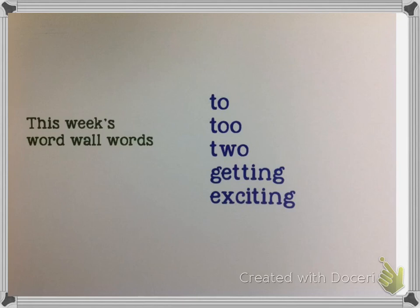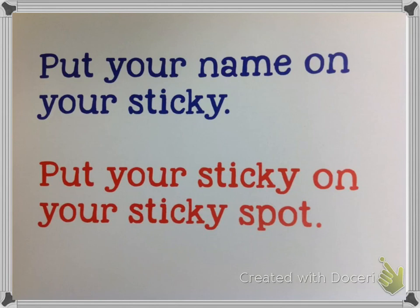Next, I want you to put your name on your sticky note and put your sticky in the sticky spot so I can take a look at your work and see how you're doing. Thanks for working hard.